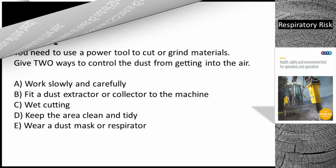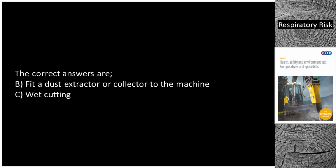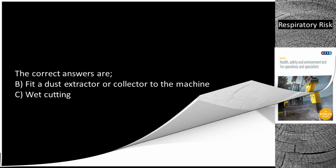Question 1. You need to use a power tool to cut or grind materials. Give two ways to control the dust from getting into the air. A. Work slowly and carefully. B. Fit a dust extractor or collector to the machine. C. Wet cutting. D. Keep the area clean and tidy. E. Wear a dust mask or respirator. The correct answers are B. Fit a dust extractor or collector to the machine. C. Wet cutting.